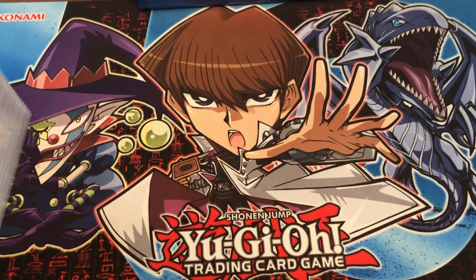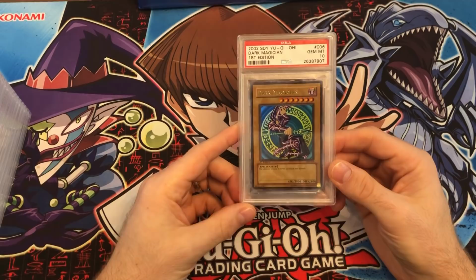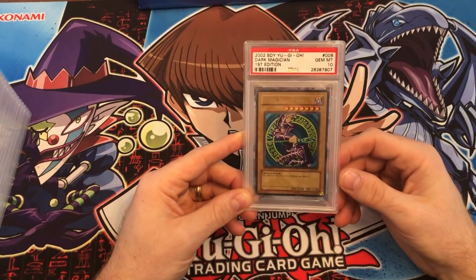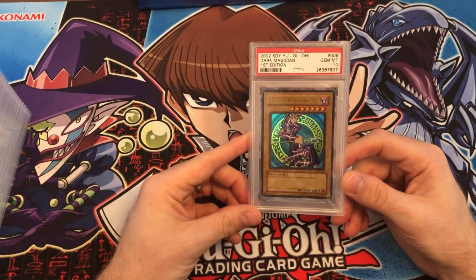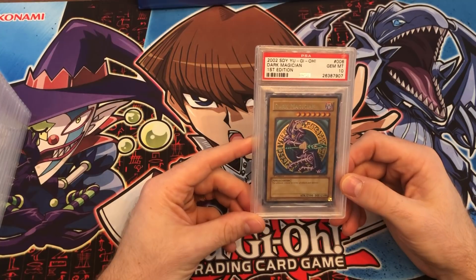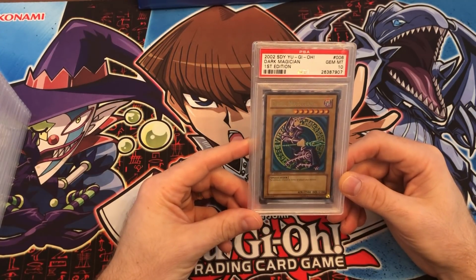All right, moving away from LOB, we've got Dark Magician from Starter Deck Yugi. This is the card I was talking about that does have the kind of crack up here on the case. So the case is a little bit damaged. I need to get a new one, get it re-slabbed. But this Dark Magician has gone up a lot in value and actually has a much lower pop than its counterpart. So Starter Deck Yugi, Dark Magician, we're looking at about $1,000 for one of these.